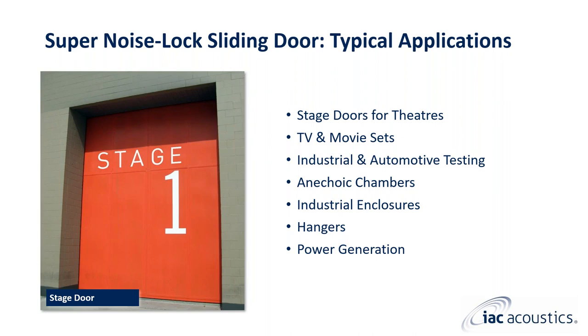Super noise lock doors, typical applications are listed on this slide. And the pictured door is a vertical lifting door. This is a stage door. Most stage doors are vertical lifting because the horizontal sliding doors or biparting take up floor space. So when you do vertical lifting, you're worried about space above. And typically in a stage application, the floor space is so valuable that they choose to lift instead of slide horizontally.